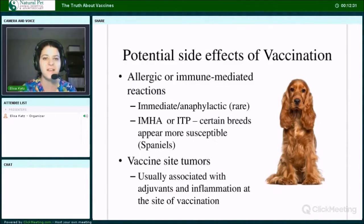A little more about potential side effects of vaccination. Obviously, allergic or immune-mediated reactions. Vaccines have a pretty profound effect on the immune system, especially when given in excess. So you can have immediate reactions. Face swells up, eyes swell up. That's really serious. Sometimes the throat swells up. You can have reactions where blood cells are attacked. That's IMHA, or where the platelets are attacked. That's ITP, and certain breeds seem to be more susceptible to those, including Cocker Spaniels. You can also have vaccine site tumors. This typically occurs in cats, sometimes in association with the rabies, the adjuvanted rabies vaccine. That's the whole idea behind that PureVac series, which doesn't have any adjuvants in it, but they can be very nasty tumors.